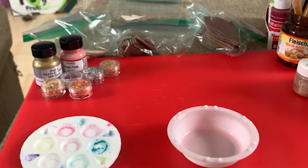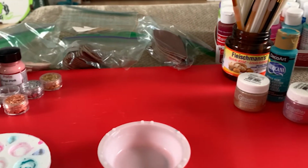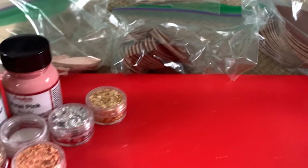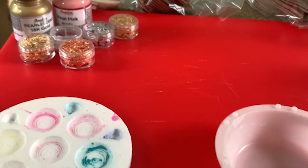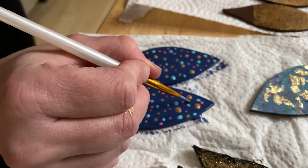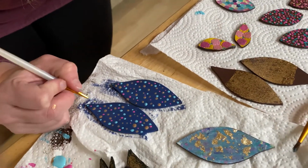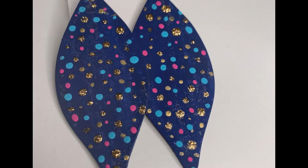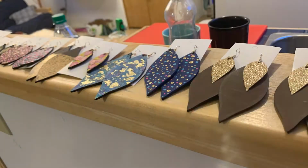Time to make earrings. I got some really beautiful new paints, of course pink, of course glitter, and some gold leaf I got to play around with this time. I thought I would stick to what I had planned here with the confetti earrings, but I decided to play around a little bit. Some of them turned out a little nicer than others, but overall, these earrings turned out really cool. It's awesome because Landon cut me out a whole bunch of pieces before we came so that I didn't have to do that work. All I had to do was paint them and edge them, and it turned out really good.